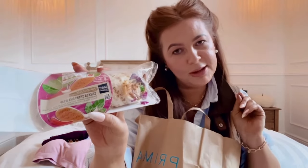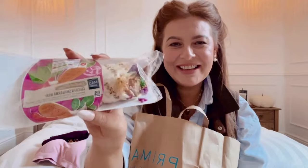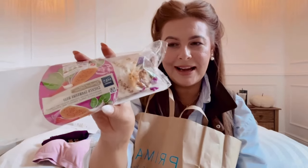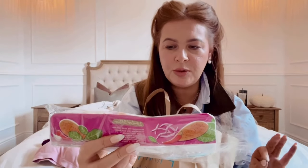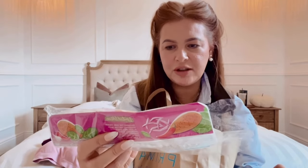I don't always buy my lunch from M&S, you guys. I usually shop at Lidl, I promise. But yeah, whilst we're out and about shopping, it's nice to just pick up a nice little treat. So I picked up this time the chicken wrap, a shawarma chicken wrap. Marinated British chicken, pickled red cabbage, chili sauce, garlic dressing and spinach. I've already had half of it.